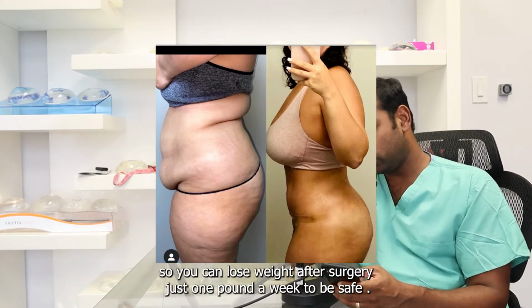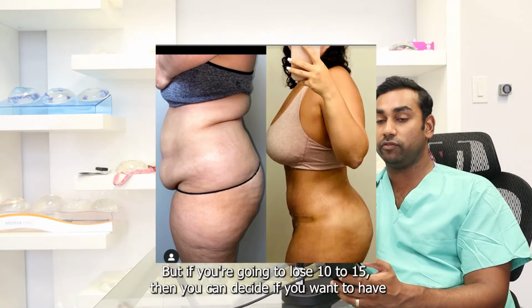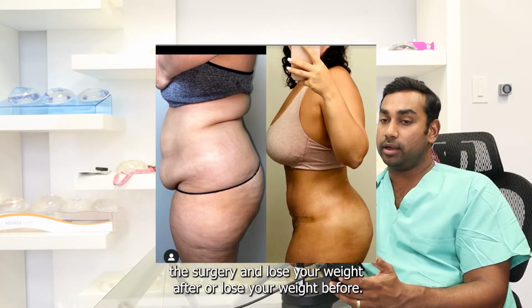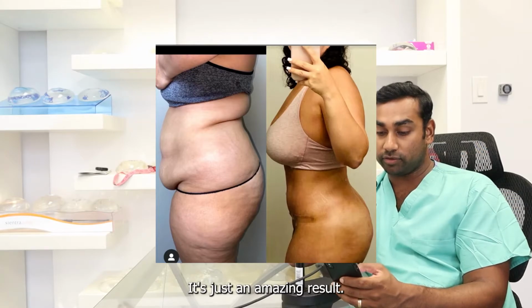So you can lose weight after surgery, just 1 pound a week to be safe. Now, if you're going to lose 50 to 100 pounds, do that before surgery. But if you're going to lose 10 to 15, then you can decide if you want to have the surgery and just lose your weight after, or lose your weight before. I can go either way, and this is proof that you can lose weight after surgery. It's just an amazing result.